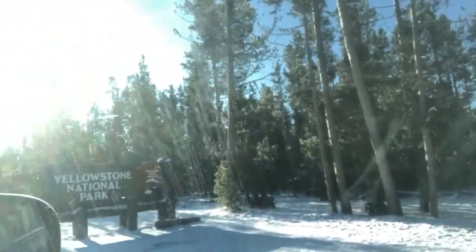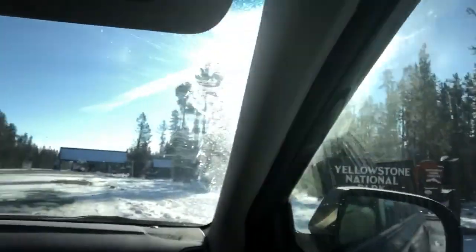Now we're just outside of Yellowstone National Park. Here's the cool sign. We just took a picture in front of it. And then there's the entrance. So we're about to have a good time.